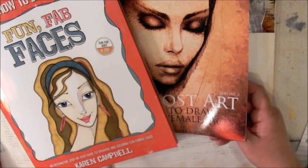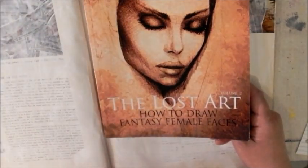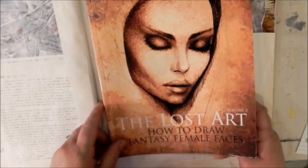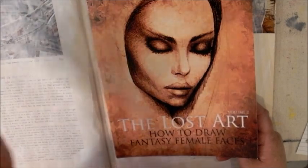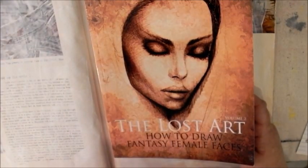If I'm stuck on something, I love to pull one out and find some new inspiration, or reread it, or read it for the first time. Sometimes I buy them and throw them on the shelves and don't even look at them for two years, but I know that they're there. Don't tell my husband. So this one I pulled out this morning, I couldn't sleep, it was like 4 a.m.